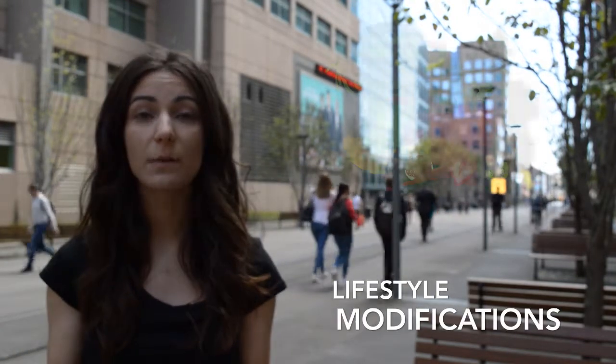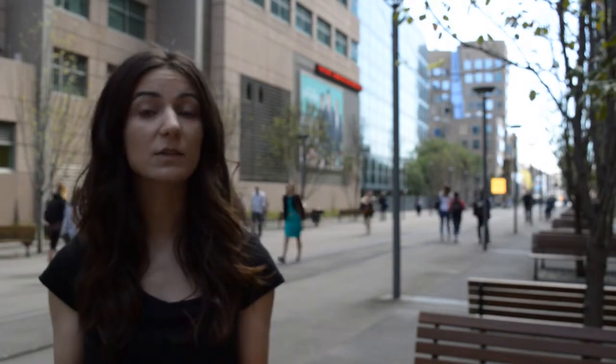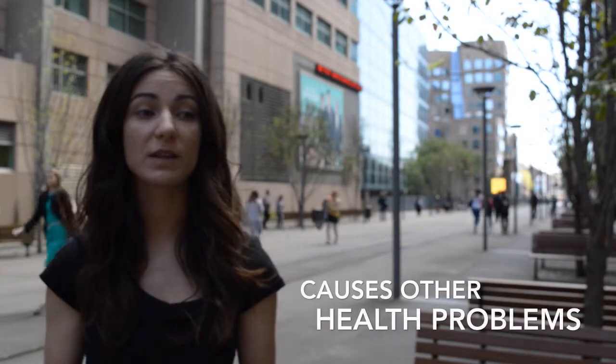For instance, lifestyle modifications such as improving your diet, quitting smoking and losing weight have all been shown to help manage reflux symptoms. By taking these drugs, we may be allowing people to continue with unhealthy lifestyles, often causing a range of other health problems on top of their reflux disease.